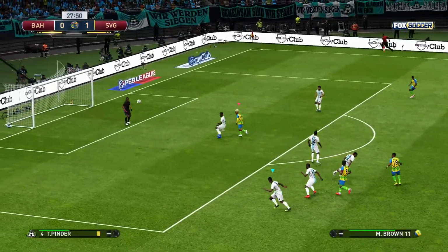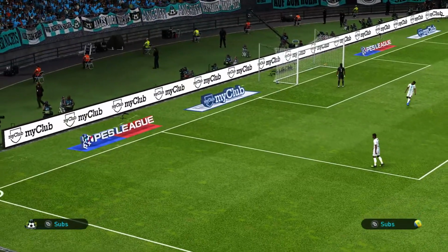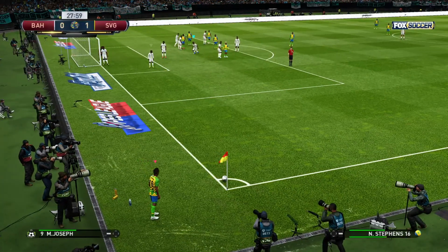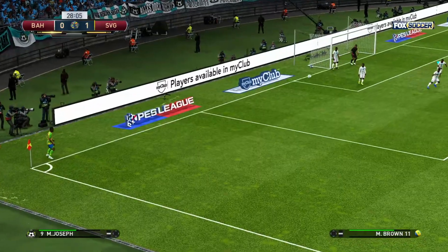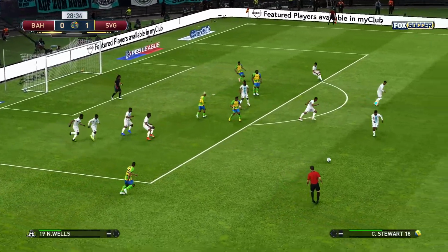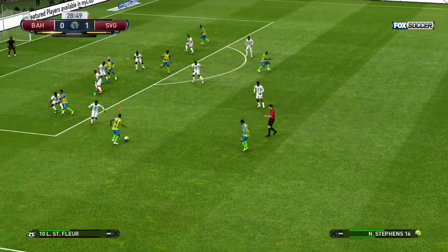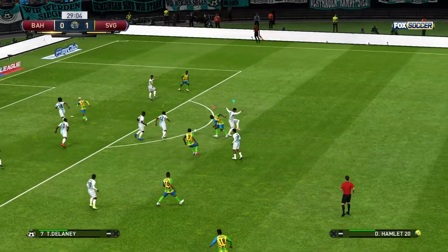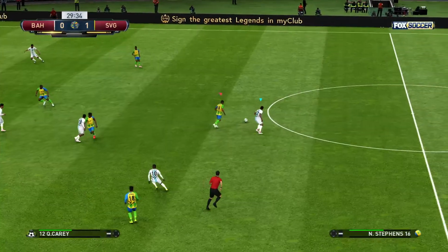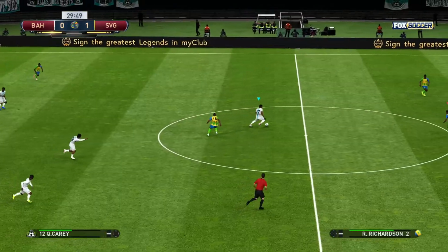Well, don't know about that one. Mark Brown was in the box. Had to be cleared away. Corner though. Plenty of opportunities here for St Vincent and the Grenadines. Big opportunities at both ends. Very much flying the flag for the same countries now, aren't they? The Saint countries, yep. Carey.